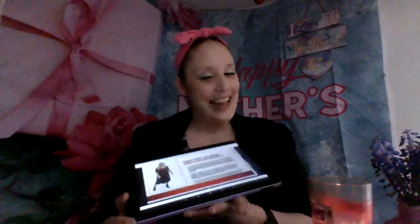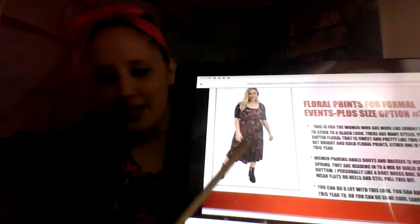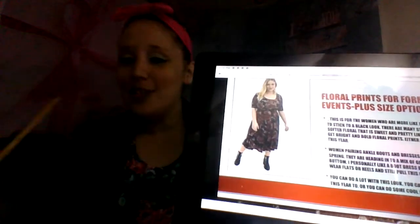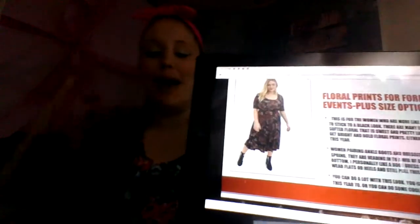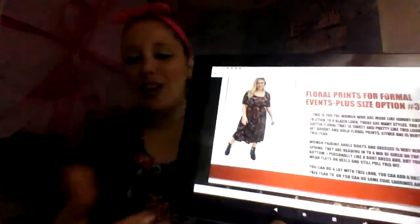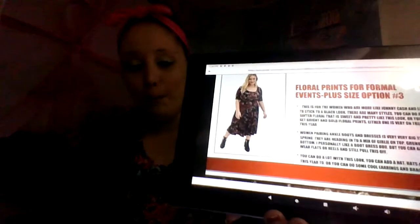Alright, this is for my plus size girls that are more like Johnny Cash, like to stick to the more black look, darker colors. This is a way to wear florals in the dark setting. And you see how she's wearing ankle boots? This is a new trend. It's like they're trying to keep girly on top with grunge on the bottom. It's not going to work for everyone, but if you want to try it, this is definitely a hot trend this spring. But you can just wear a sandal or a heel. You don't have to give in to the boot look.